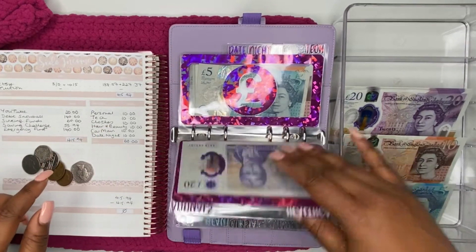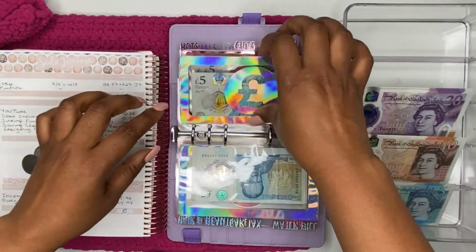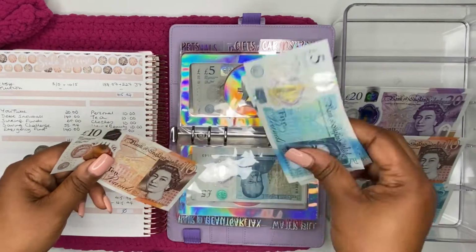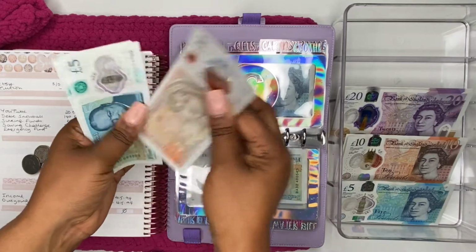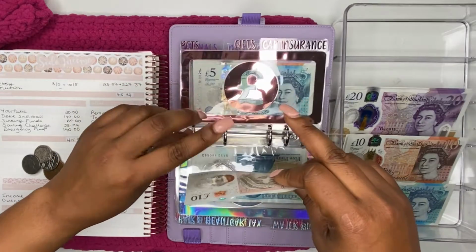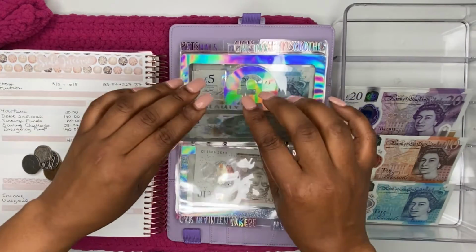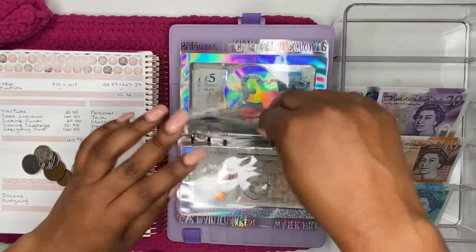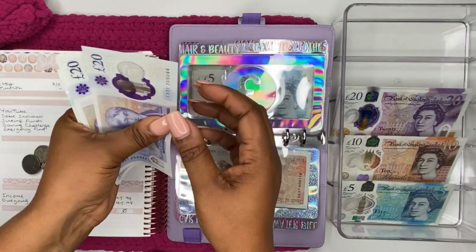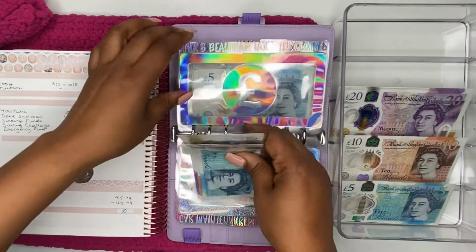My clothes envelope is back here, and I'm going to be adding in 10 pounds. So here's my clothes envelope. I also used money from here for my little shopping trip. And we've now got 10, 15, 20 pounds in here as well. So that's all done. Hair and Beauty is also getting 10 pounds. So we've now got 20, 40, 60, 75 in here.